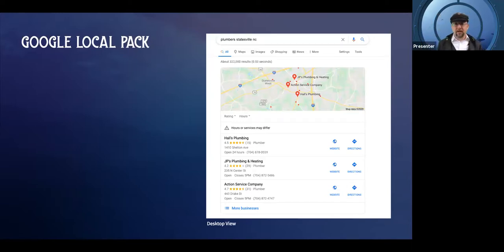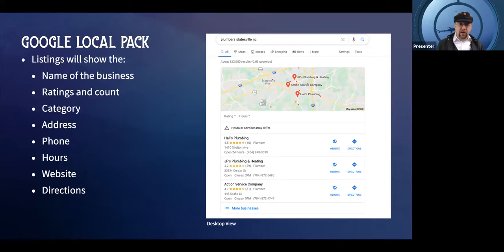Obviously, getting to the Google local map pack is going to be your goal, simply because it's the easiest way to beat all the directory listings. It'll appear near the top of the page and usually flows something like this. It'll be the ads, then keyword and location search, then a map, then the listings. Your listings will always show the name of the business, rating and rating count.